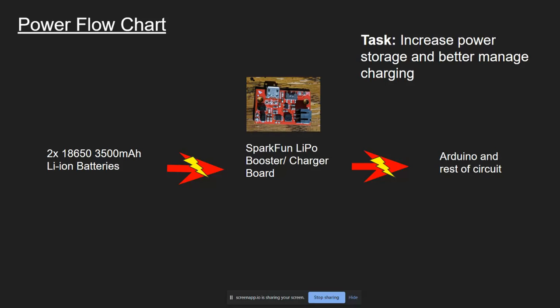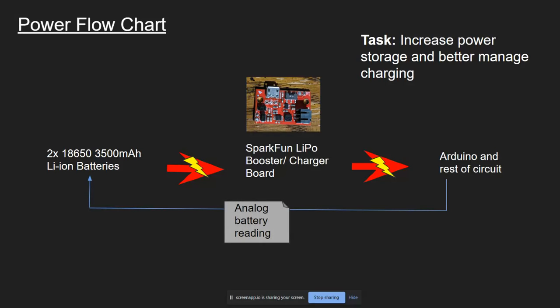Additionally, the Arduino must be able to read the battery voltage as an analog signal, and wall power, either from an outlet directly or from an induction coil, acts as an input for the charging circuit of the booster board, which in turn charges the batteries.